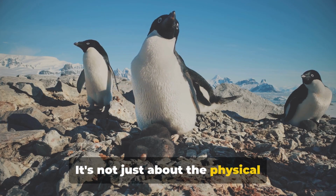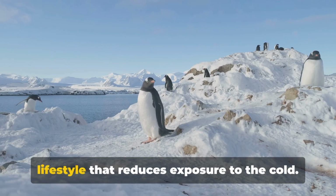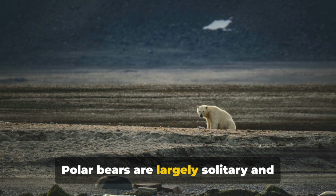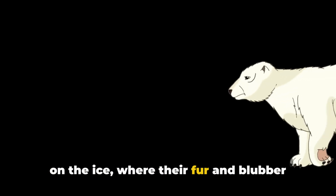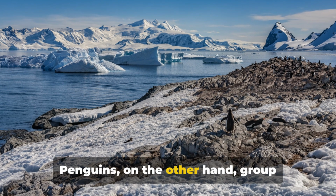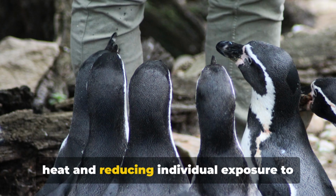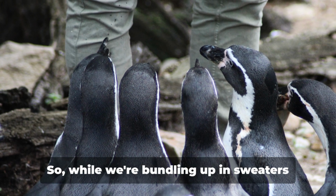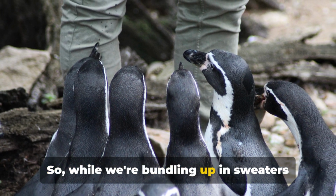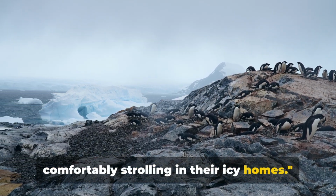It's not just about the physical adaptations, though. Both polar bears and penguins lead a lifestyle that reduces exposure to the cold. Polar bears are largely solitary and spend most of their time in the water or on the ice, where their fur and blubber provide maximum protection. Penguins, on the other hand, group together in large colonies, sharing body heat and reducing individual exposure to the cold. So, while we're bundling up in sweaters and scarves, these creatures are comfortably strolling in their icy homes.